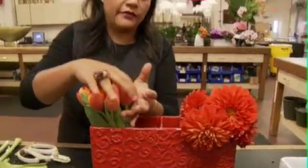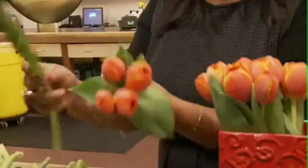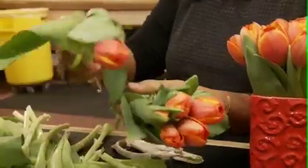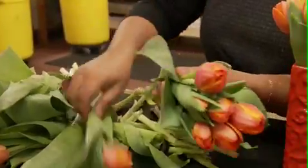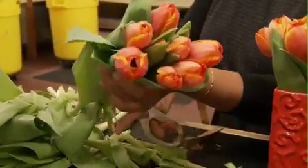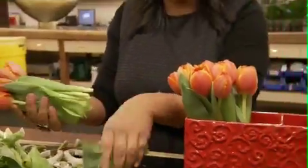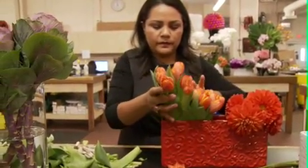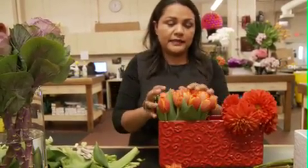And now it looks like I have still some space for some more tulips. I'm going to go ahead and add some more. And if you notice, I'm going kind of ahead of myself and cutting the stems as I go with my fingers. That's okay to do on tulips. They don't really mind that. You don't want to do that with any other flowers, like roses or dahlias. You want to make sure that you give them a proper cut with a knife or scissors. Again, tulips are more friendly to people that aren't so used to treating flowers. So we're going to go ahead and stick those in behind the set we already did. And that's your easiest arrangement ever.